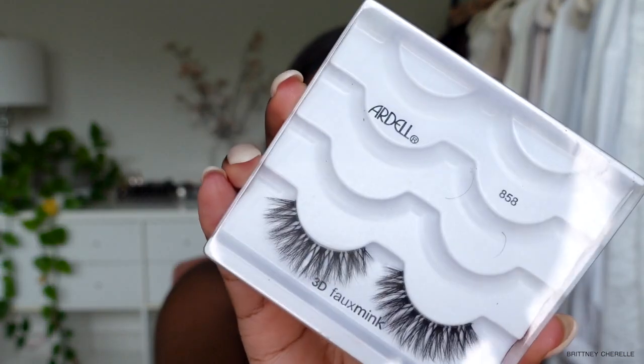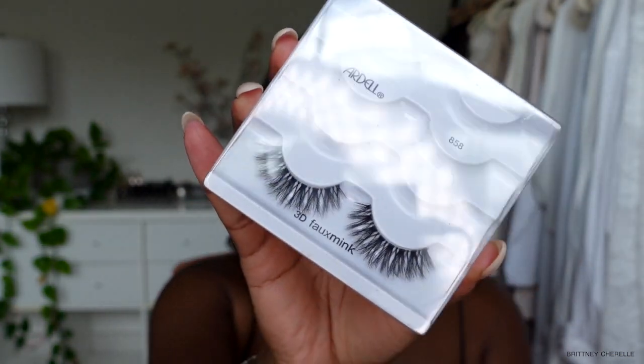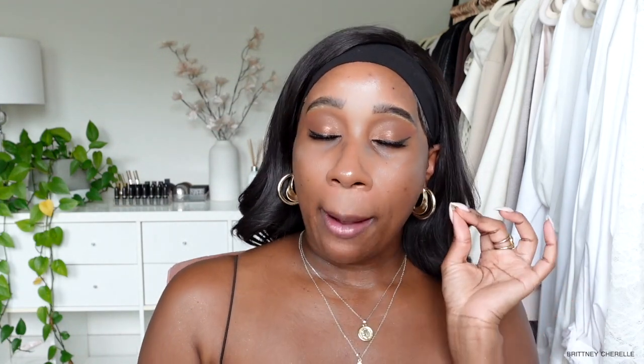And then for my lashes, I've gone in with the Ardell 858 3D faux mink lashes. I really like these lashes. I like the wispiness of them, but I also like the volume. And I always cut the ends of my lashes. So that's definitely a tip that I can give you guys, is always make sure that you measure out your lashes to your eye. You don't want them to be super big and super long on your eye. You want to make sure that they actually fit your eye and that they're actually comfortable on your eyes.